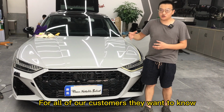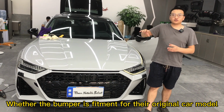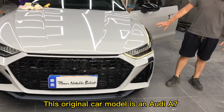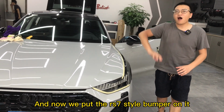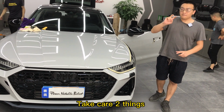All of our customers want to know whether the bumper fits their original car model. Just see this, I have taken it to you. You can see this original car model is an Audi A7, and now we put an RS7 bumper on it. We should take care of two things.